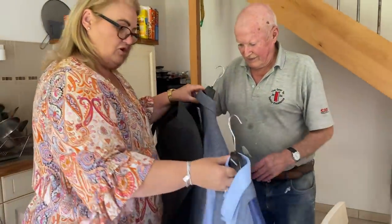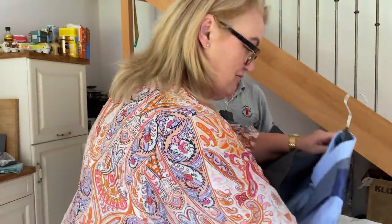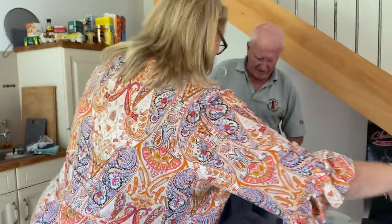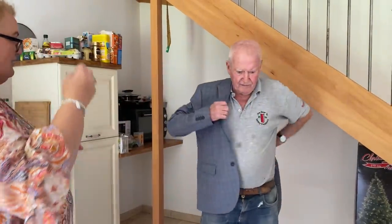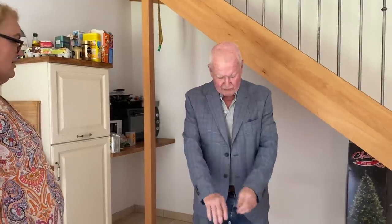We've done all your measurements and we've had to jiggle things around, but everything's come to the right measurements. And you can change it if it doesn't fit. So we can go down a size if need be. Oh, it fits perfect.